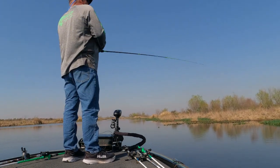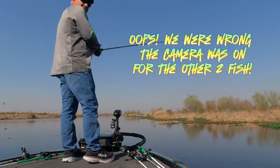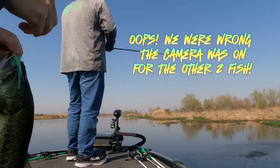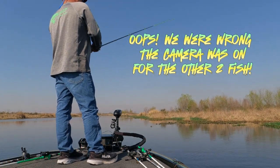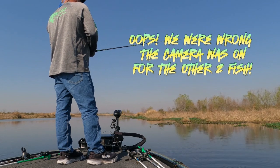Oh, that was the third fish. Camera's on now though. Yep, this is my third fish on the chatterbait, Delta Lure Thunder Juice. The other two we did not have the camera on. Well, we thought it was on. Yeah, that's right. Oh, look at your tongue, bud.